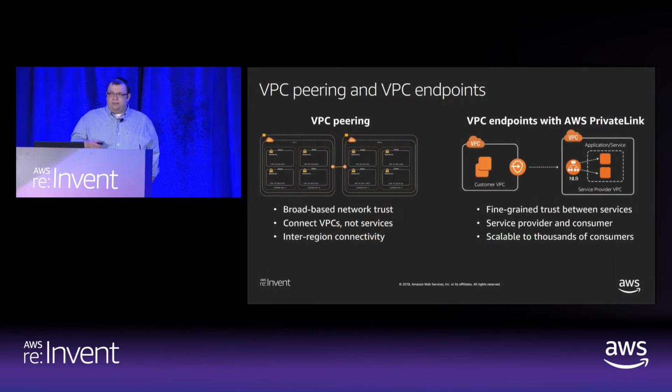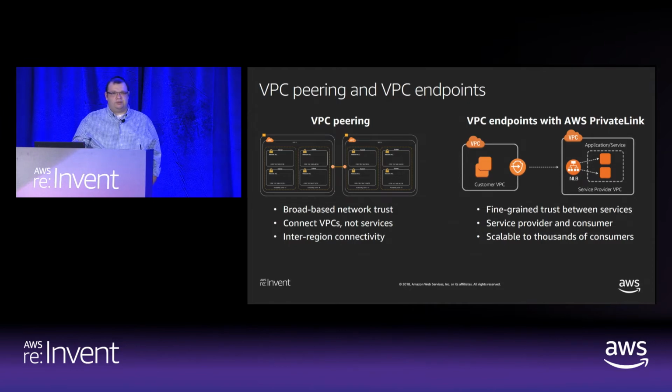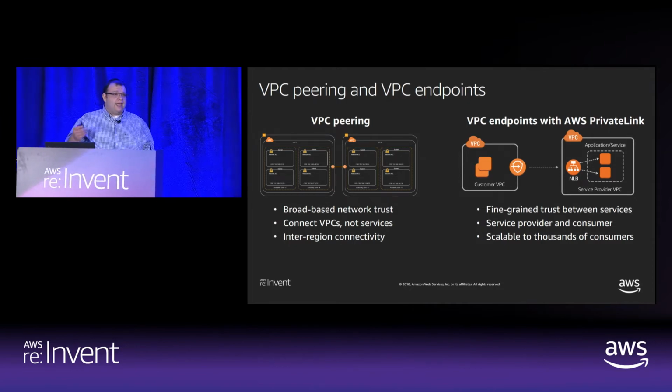Okay. The big question that's often asked is, what do I choose, peering or PrivateLink? Is PrivateLink a replacement for peering? And I hate to say this, but unfortunately it depends. It really depends on your use case, and it depends on the delivery model of how you want to deliver your services. If you have many services in VPCs that need to talk to each other, and you really need to create a network trust, then VPC peering makes sense.